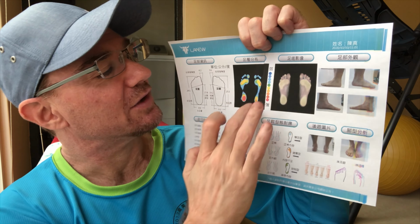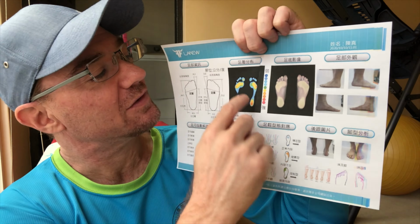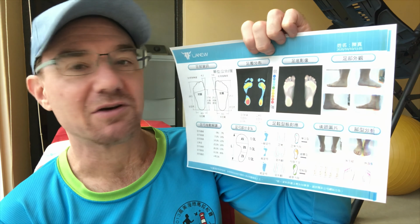This is what you get. They photograph your feet. They measure your foot down to the millimeters. My right foot is slightly larger. It's also fatter. It's common for most people to have one foot larger than the other. You can actually see how on my right side, I am not putting as much weight on this foot. I'm really favoring the left because the right side is where I have the plantar fasciitis.